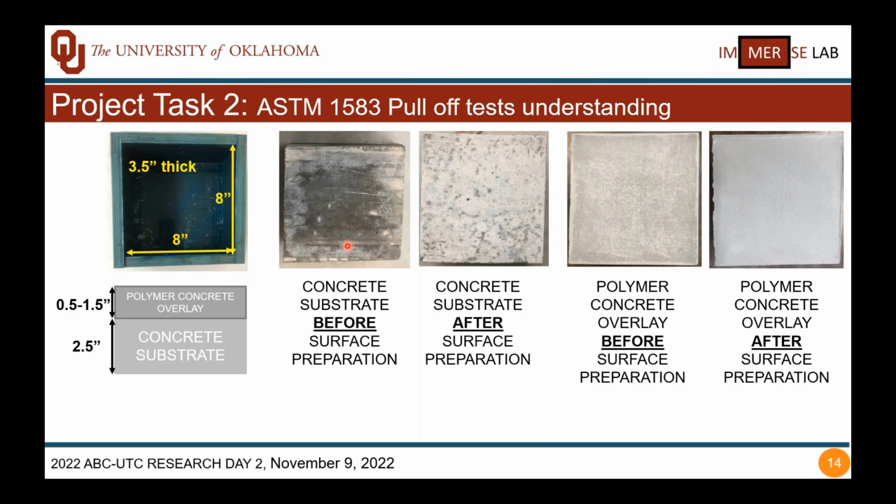We have a concrete substrate here before any surface preparation and then after surface preparation. On top of this, a polymer concrete overlay was casted. The dimensions were varied between 0.5 to 1.5 in order to study what kind of failure modes we will actually obtain. This is the polymer concrete surface after hardening. Before surface prep and after surface prep.